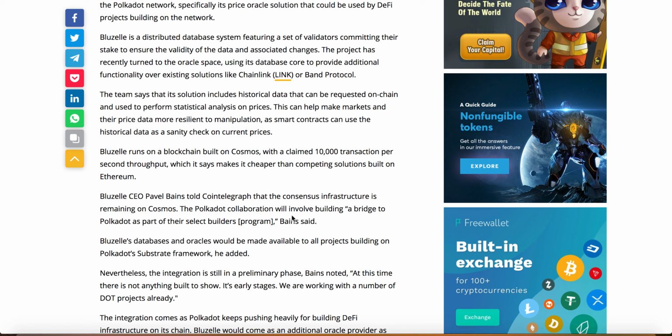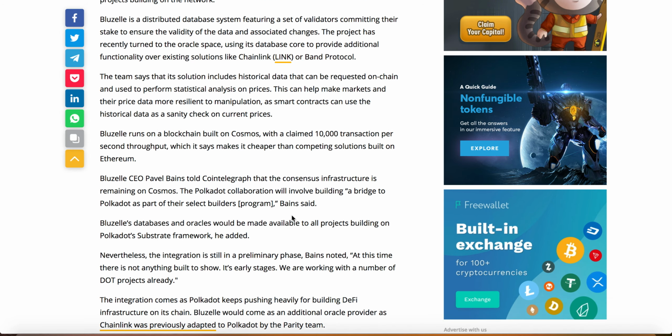And so this is basically a collaboration with the Polkadot. They are, of course, going to remain in the Cosmos blockchain, and they are going to build a bridge to the Polkadot as part of the collaboration. A lot of projects don't really join the Polkadot ecosystem. They just build a bridge or sidechain so that they can communicate with the Polkadot ecosystem.